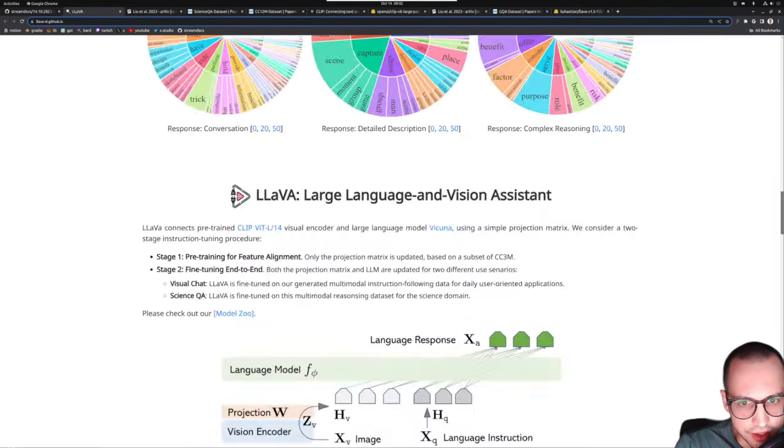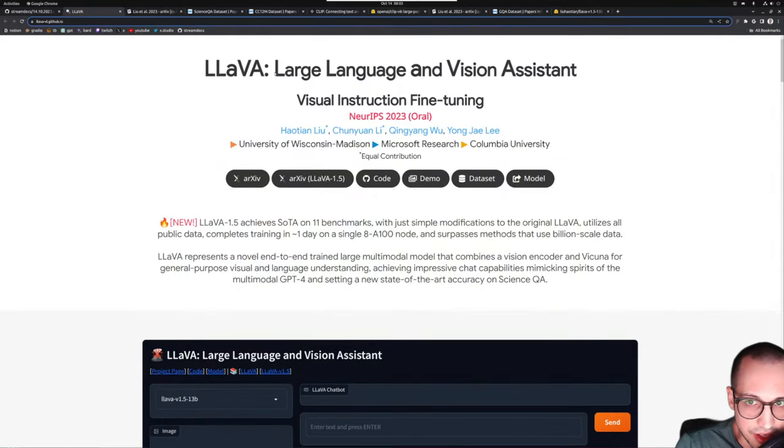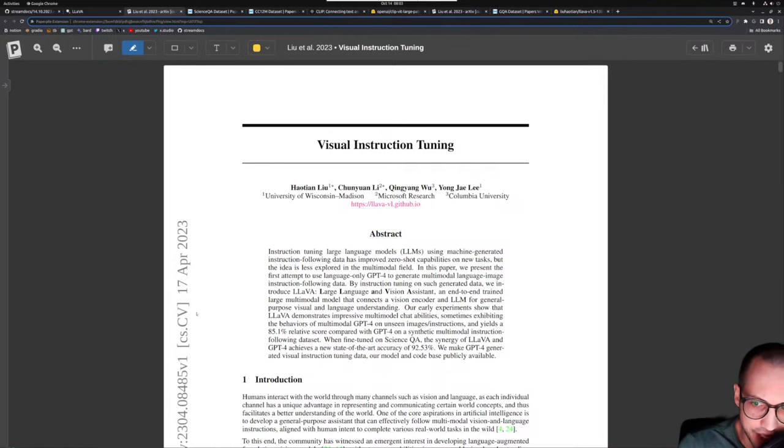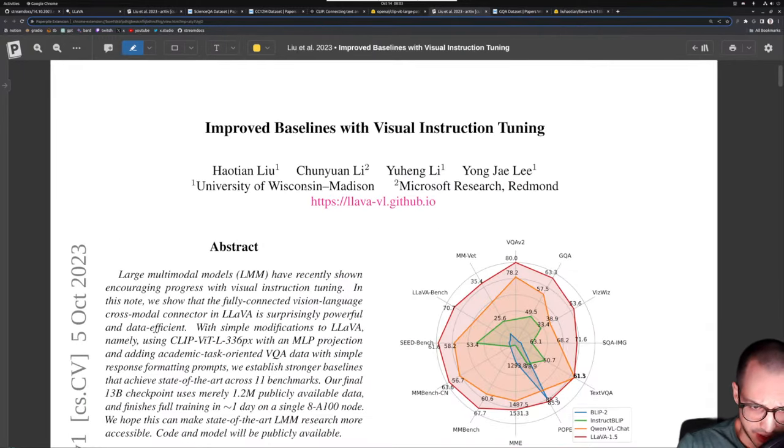Okay. So, what is LLaVA? LLaVA is a large language and vision assistant. This is coming from mainly these two folks here, Hao Tian Liu and Chun Yuan Li. So, this is multiple papers and multiple work. This guy's a PhD student at Wisconsin who did internships at Microsoft Research. And there's two papers. There's one that came out on the 17th of April. This is the first paper called Visual Instruction Tuning. And then you have the second paper here, which is the more recent one, which came out 5th October and is basically just the continuation of the work.